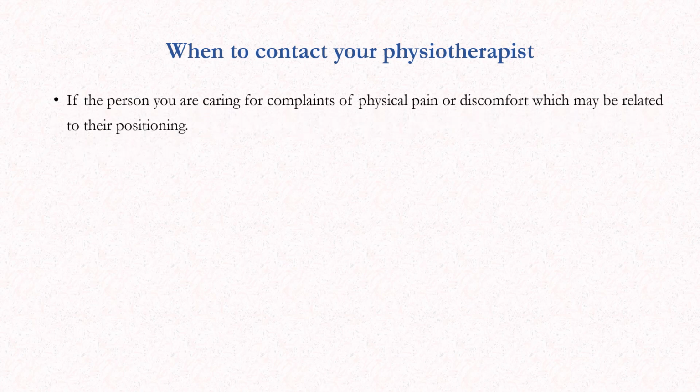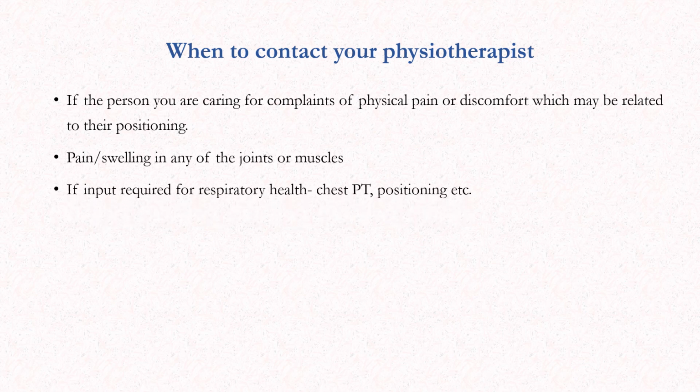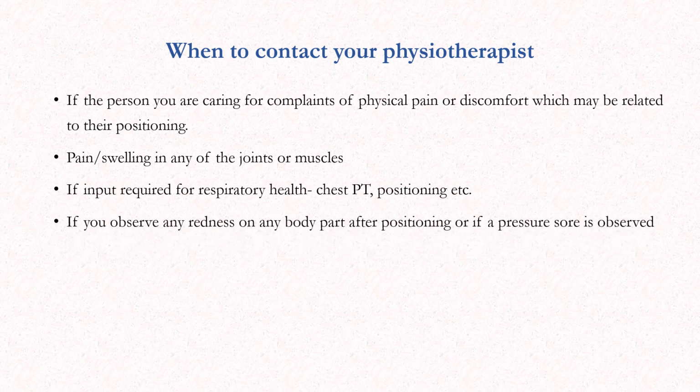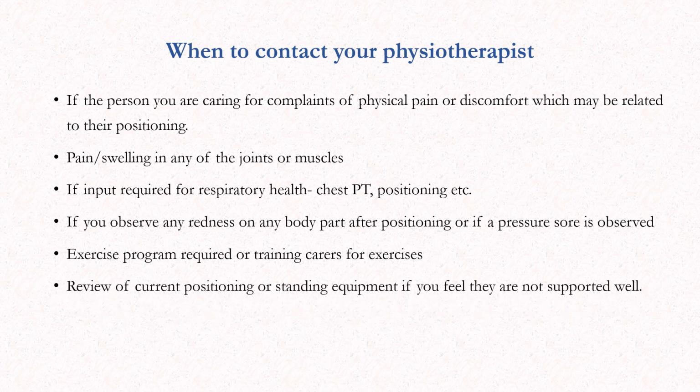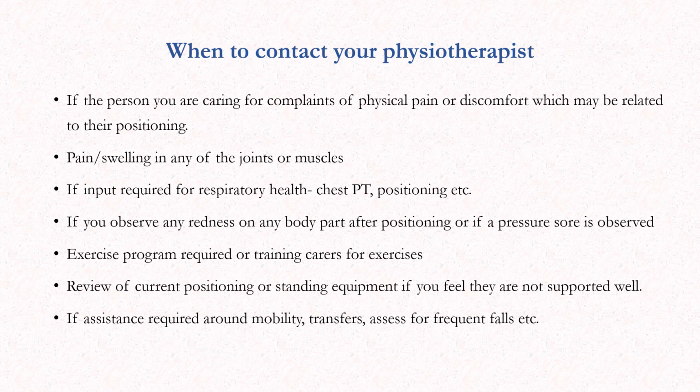If the person you're caring for complains of physical pain or discomfort which may relate to their positioning, has pain or swelling in any of the joints or muscles, if input is required for respiratory health such as chest physiotherapy or positioning, if you observe any redness on any part of the body or if a pressure sore is observed, if an exercise program is required or if training carers for exercises is required, if you need review of current positioning or standing equipment as you feel they are not supported well, if assistance is required around mobility, transfers, frequent falls, or if you have any other query related to their physical health.